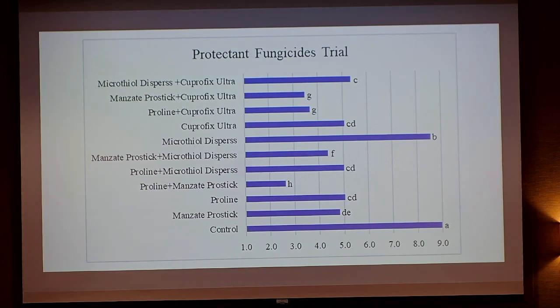Again, our control here is at a 9 at the time these ratings were taken, early September. And the Manzate Pro Stick alone, again, is not looking that great by itself, around a 5.